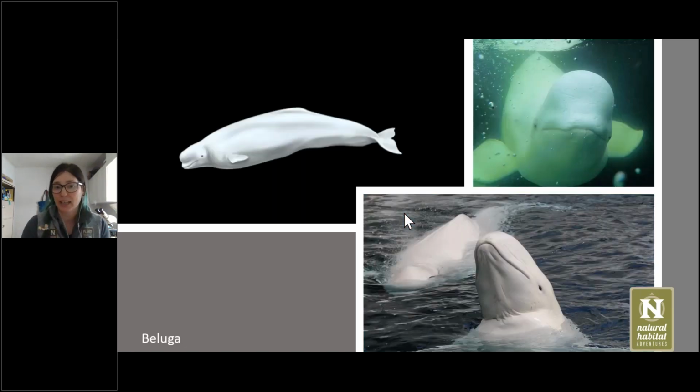And the last one I'm going to talk about as a common species that we might see is the beluga, specifically the St. Lawrence beluga. Now, while the harbor porpoise was a story of recovery, the beluga whales are still listed on the Endangered Species Act and are still making their way towards recovery. So these days, the St. Lawrence beluga population is fewer than 900 individuals, down from we think between 8 and 10,000 around 150 years ago.